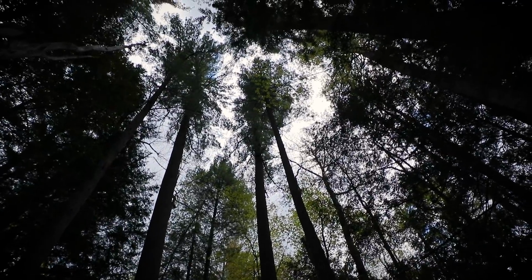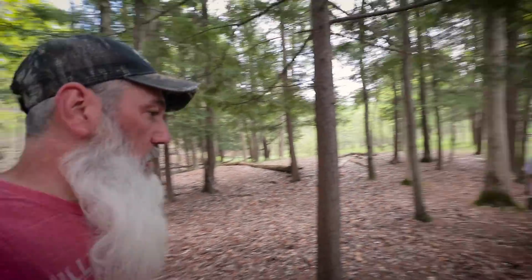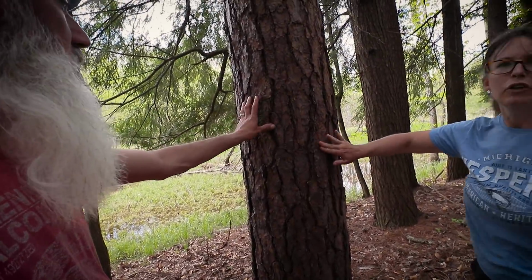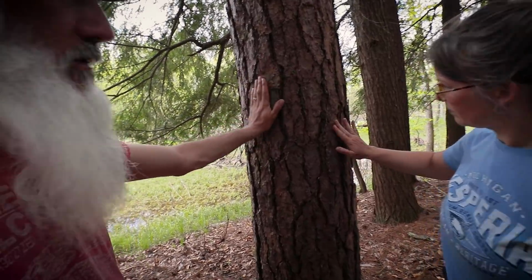Is that an old red pine right there? It sure looks like a red pine. This is red pine for sure. Yeah, and this is red pine too. This massive red pine, you guys should feel the bark. It's so nice.